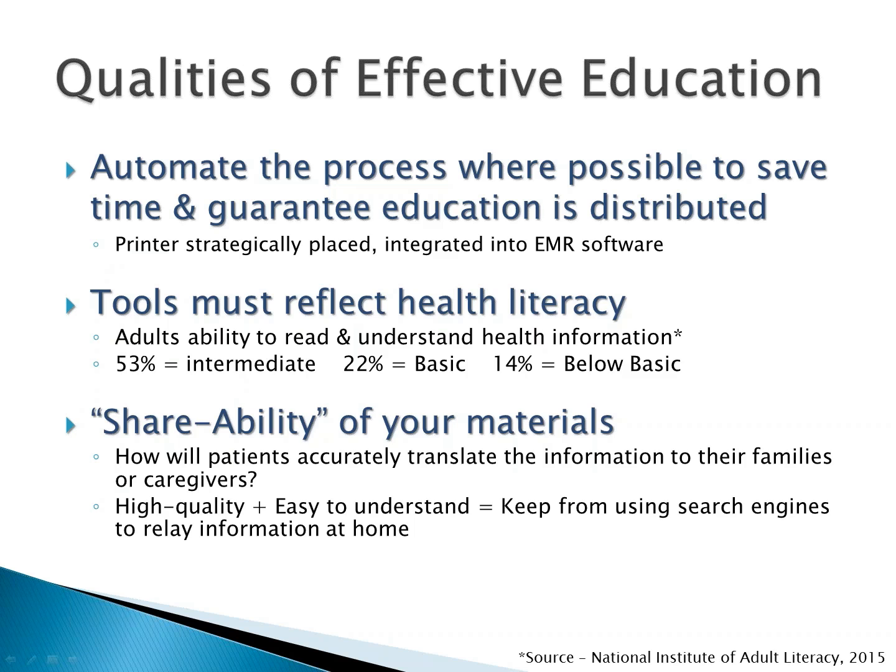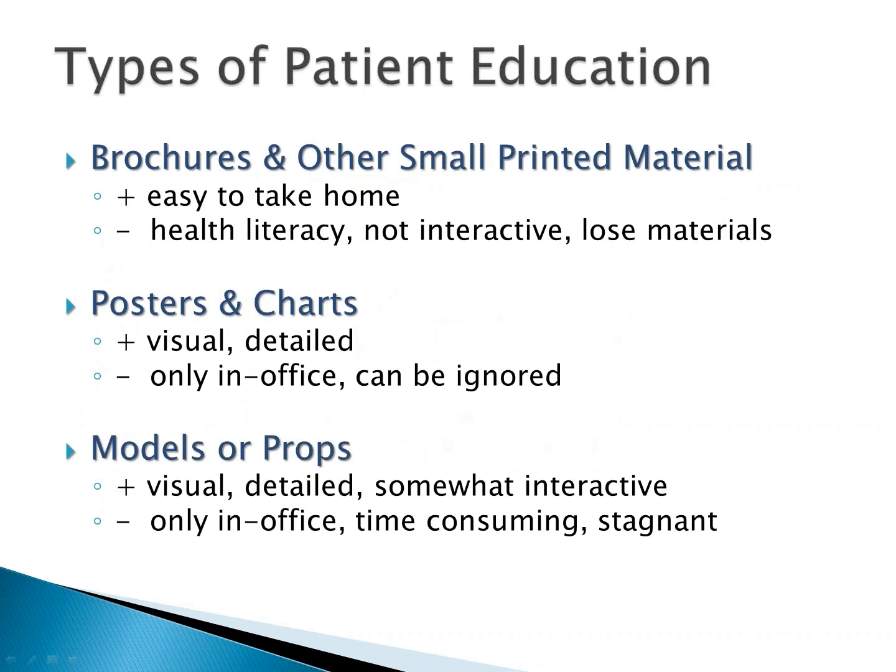So now we have the different types of patient education available. We have your basic brochures and other small printed materials. The positive of that, very easy to take home. It's the end of a visit, you hand someone a brochure, oh, remember we talked about this? Here's a brochure or here's a pamphlet, piece of paper, go ahead and take this home, discuss it with your family. The downfalls, that health literacy we talked about.